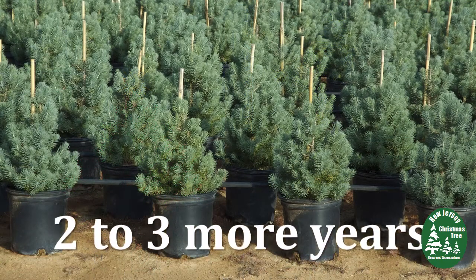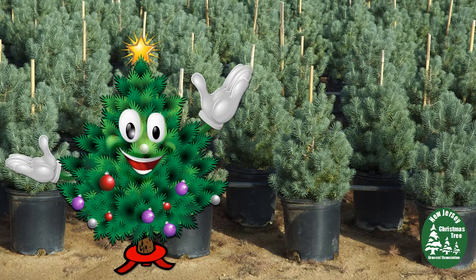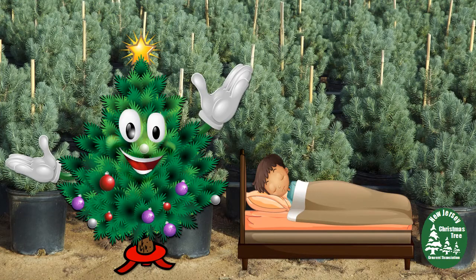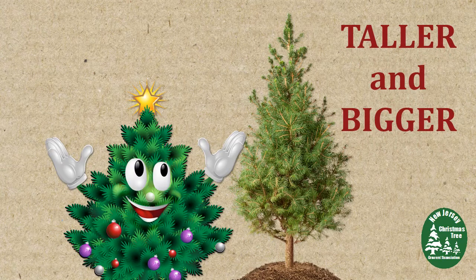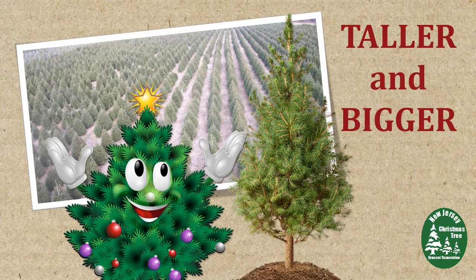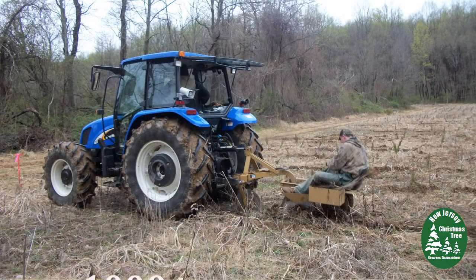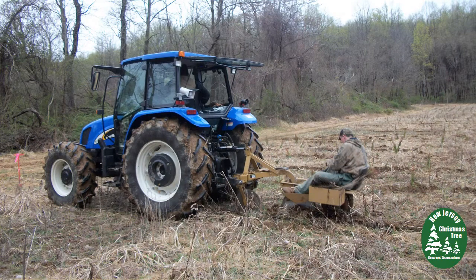After about 2 to 3 years, I was transplanted into my real big tree bed. Just like when your mom and dad moved you in from the crib to a big kid bed. Remember that? After moving, an amazing thing happened. I filled out. I got taller, bigger and broader. I grew big enough that my farmer moved me out of my big tree bed and planted me on his farm. Along with thousands of other trees, I was planted on acres and acres of New Jersey farmland. Farmers plant about 1,000 of us real trees in a 1-acre space.